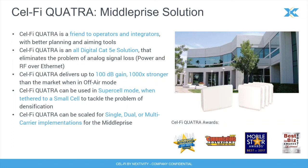And where I said we like the small cell technology, we like it because it is a backhaul solution that can solve that problem of densification if that problem exists in the building. Now, if you're curious, in these two different modes, which one's more popular, it's probably skewed a little higher to off air right now, but supercell is taking off more if small cell is something you want to get into. So the solution can be configured as a single or dual or multi carrier, all depending upon what you need, and it can be a mix and match of things.